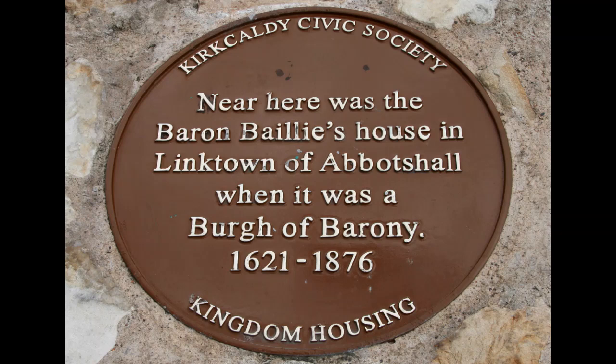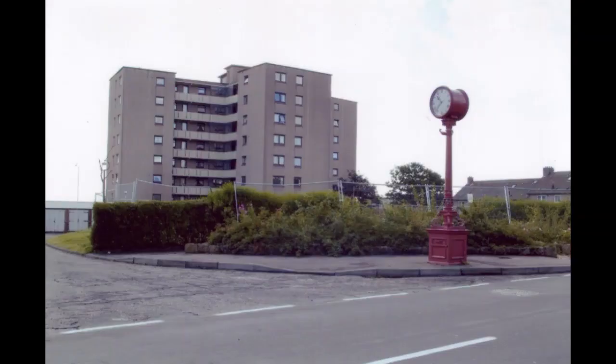The [site] has long since been demolished, of course, but it was at the top of a wynd called Bellwind, which itself has long since been demolished as well. So we have a number of photographs of both the site and also various commemorations that took place there over the many years.